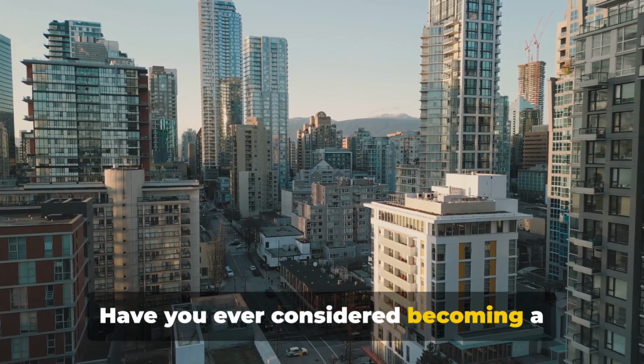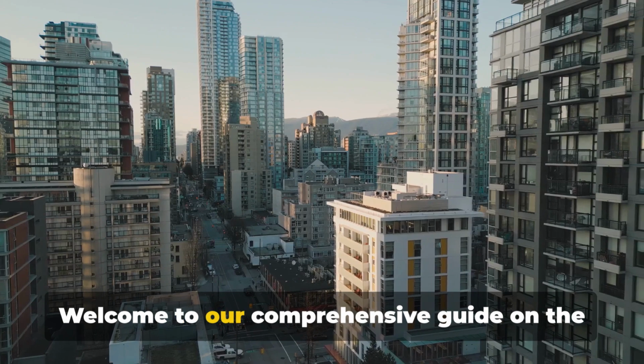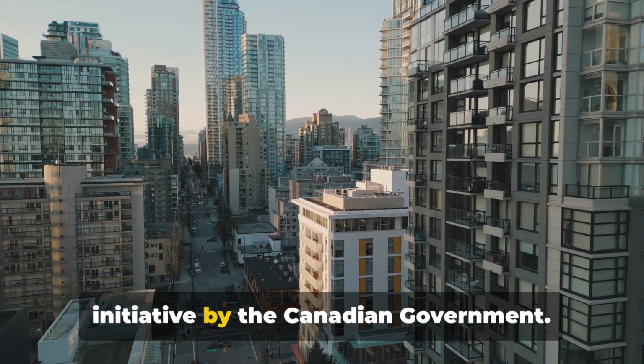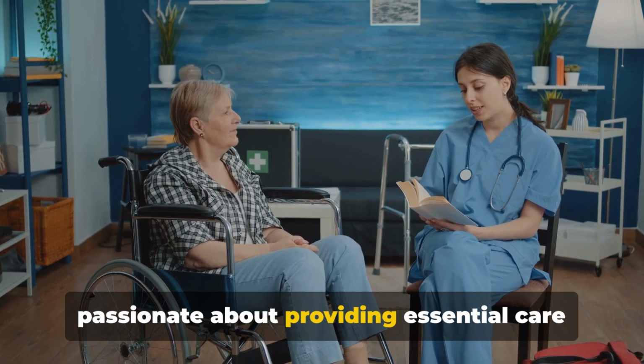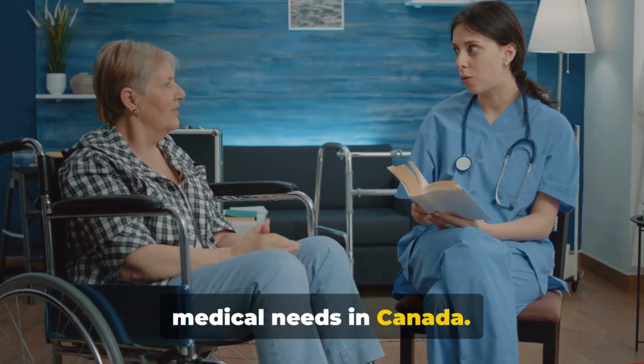Have you ever considered becoming a caregiver in Canada? If yes, then you're in the right place. Welcome to our comprehensive guide on the Caregiver Pilot Program, a unique initiative by the Canadian government. This program is specially designed for those exceptional individuals who are passionate about providing essential care to the elderly, children, or people with medical needs in Canada.